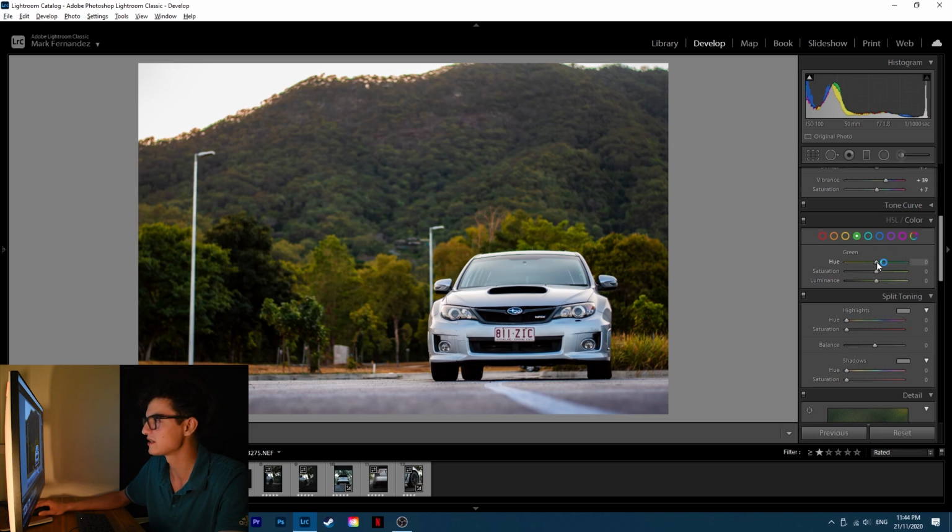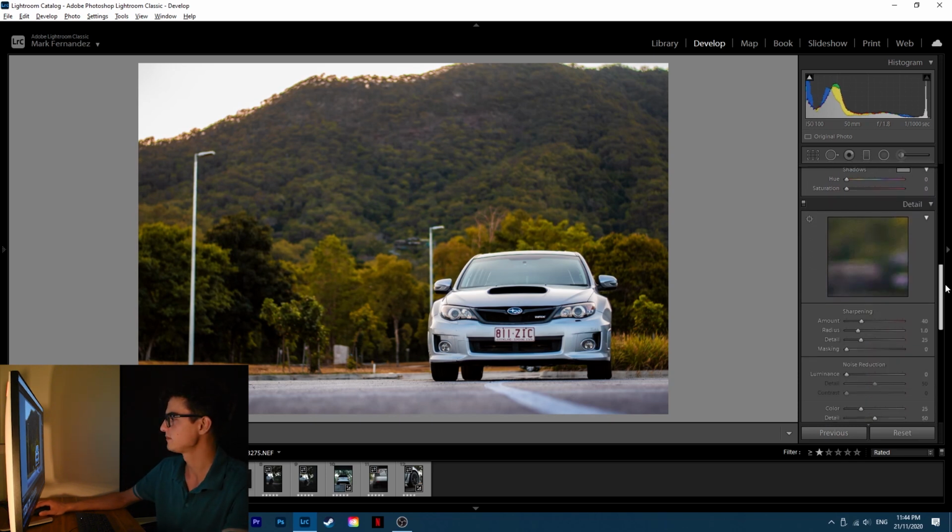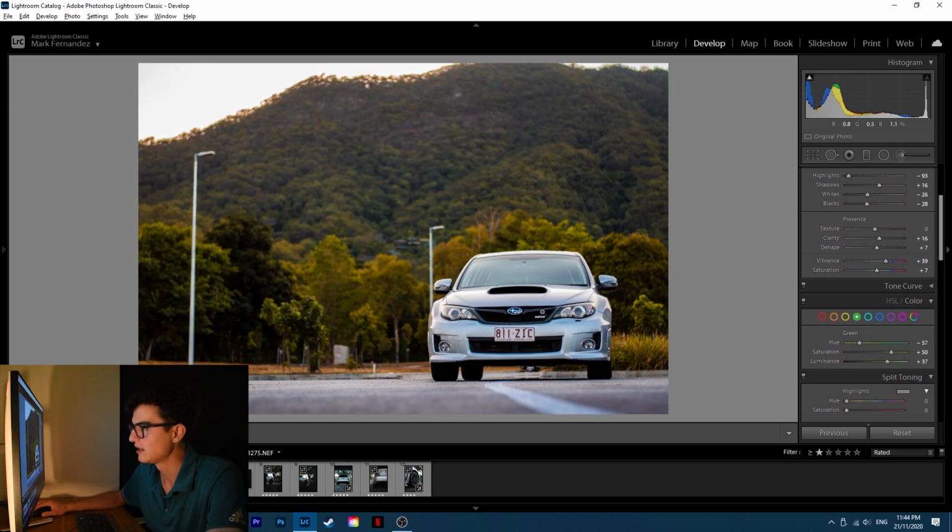And if I go over to my green slider now, if I want to, I can push that all the way down and it'll make all of the trees look like it's autumn, which we don't get in Cairns because we're on the equator. But anyway, I might leave that there and increase the luminance. That's going to make it a little bit brighter as well. And I'm pretty happy with that actually. So this is what our edit looked like before, and it's what it looks like after.